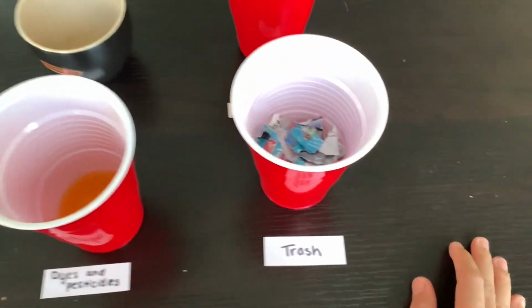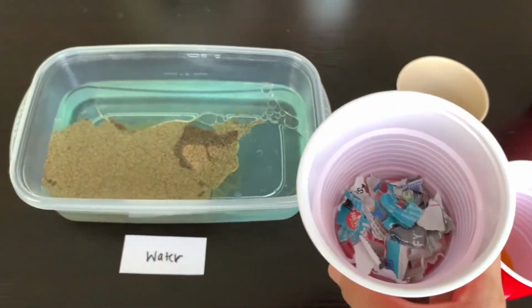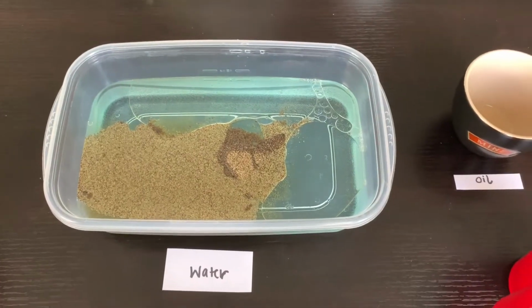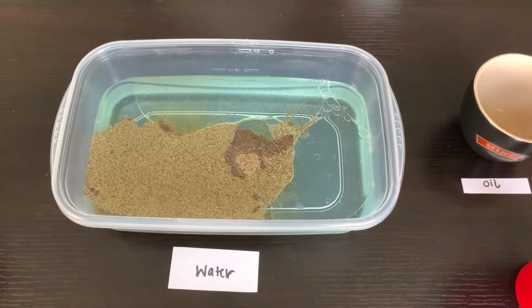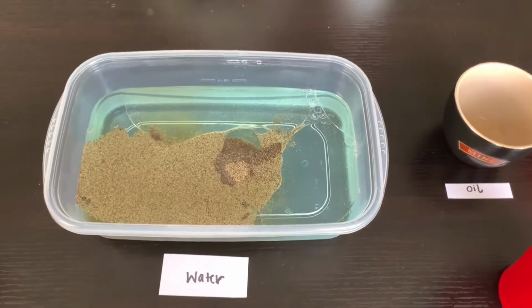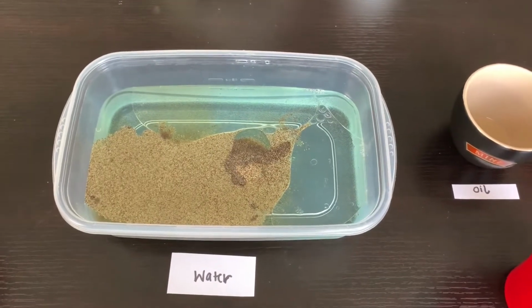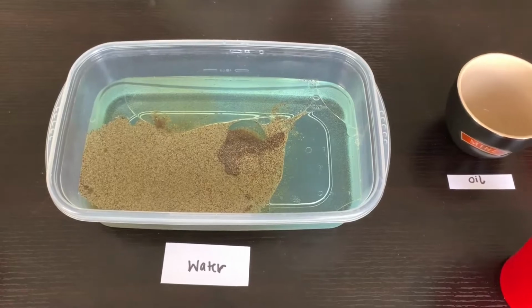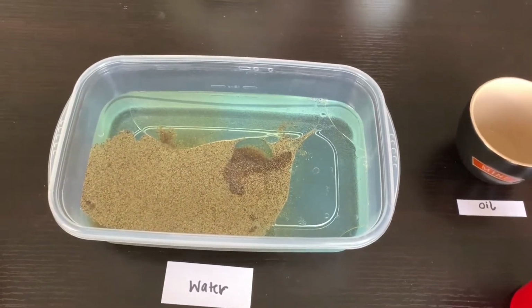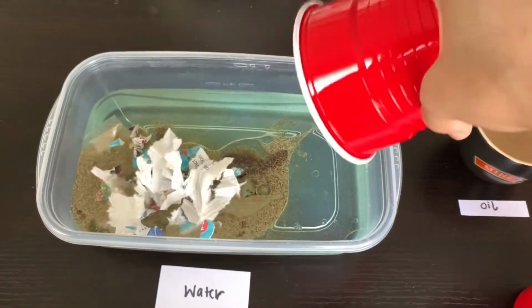Okay, so our next pollutant is going to be trash. Now trash finds its way into bodies of water when people illegally dump a lot of their trash from their houses into lakes, rivers, pretty much any body of water that's close by. It can also make its way into the water when people litter on land. That happens when rain washes all that trash that's on land into the closest body of water. So then we add our trash to the water.